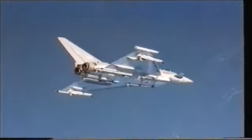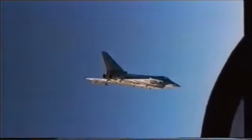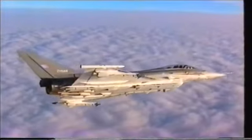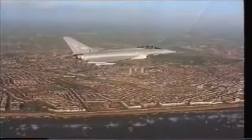But controversy still surrounds the whole project. Costs have spiraled, and no final delivery date has yet been agreed. Furthermore, it does not have the much-admired thrust-vectoring ability of its Russian competitors, such as the Sukhoi Su-37. However, whether such spectacular handling features will be effective in actual combat is questionable.